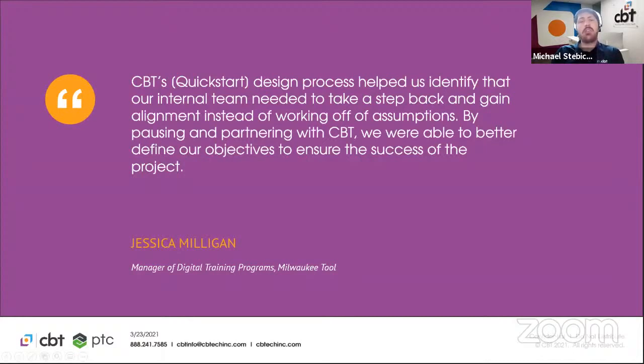This was very powerful because they had kind of thought exactly what they wanted to do as far as their AR and digital transformation journey. And we kind of had them take a step back, believe it or not, talk through that process, and actually ended up changing them and getting on a better path forward that's completely changed the way they're doing their training program.